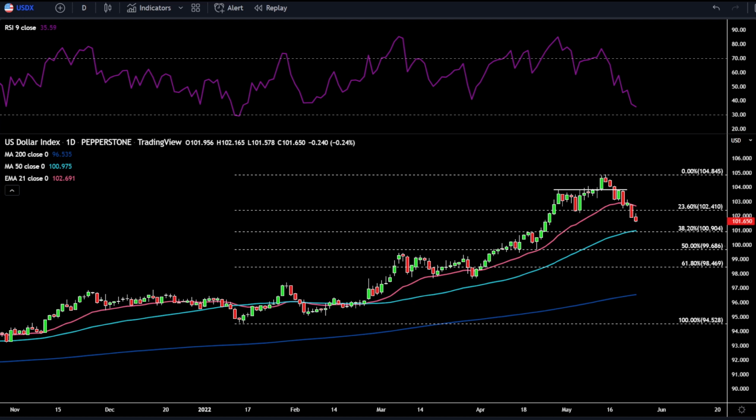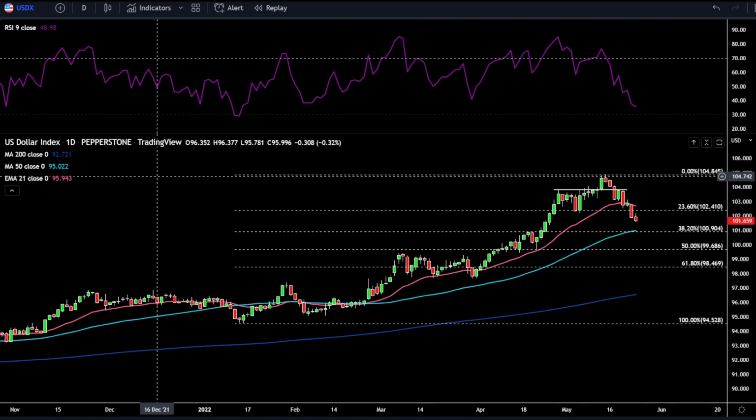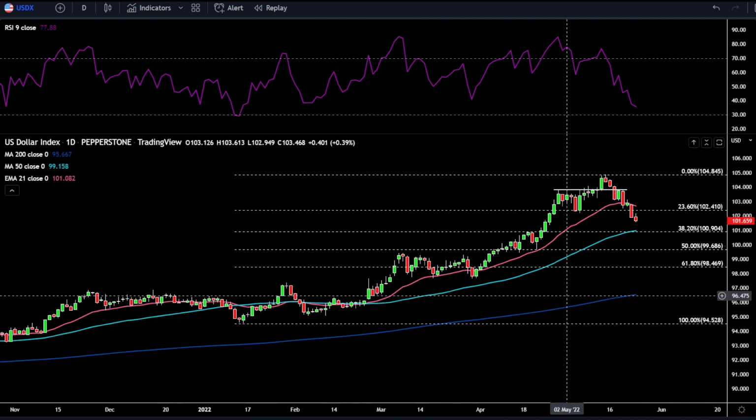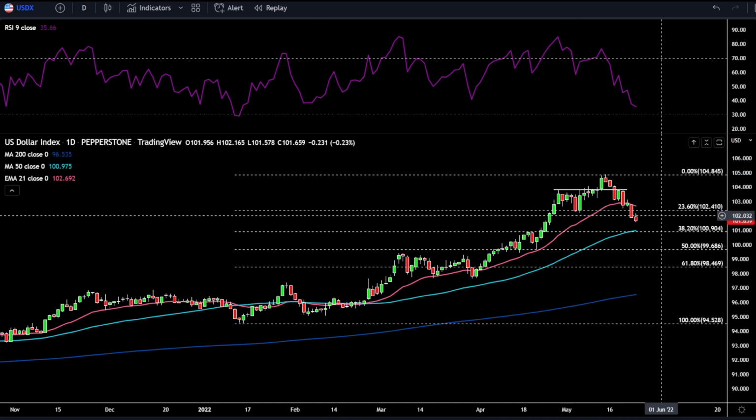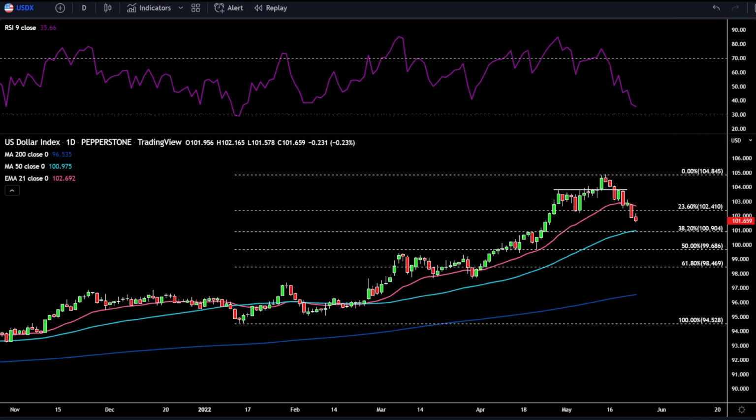Let's kick things off with the dollar, and very interesting. We've broken below those May 5th lows at 102.2, and price is sliding now lower towards that 38.2 Fibonacci retracement level, just below 101, and the 50-day simple moving average. The RSI's run down quite a bit. We're getting nearer to oversold territory. That will be a key level if we do move there for dollar bulls to hold.